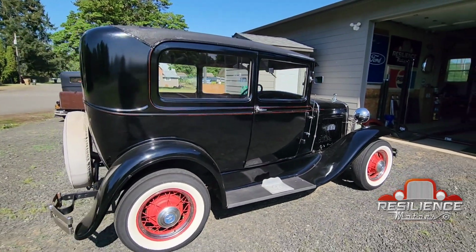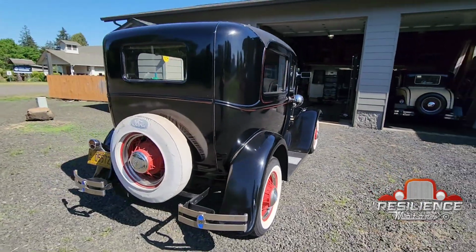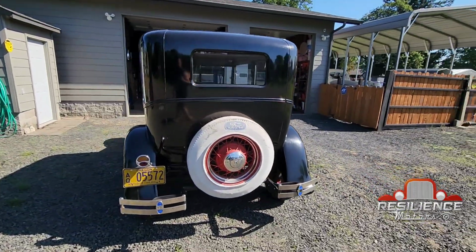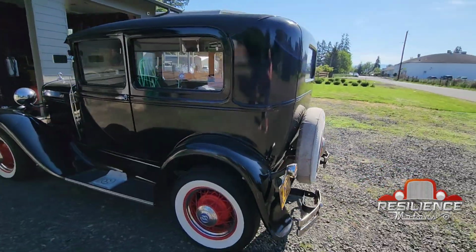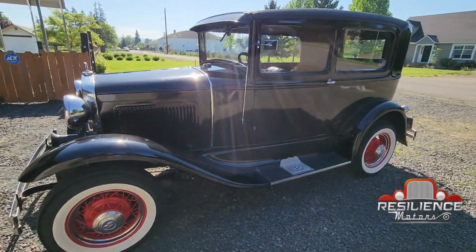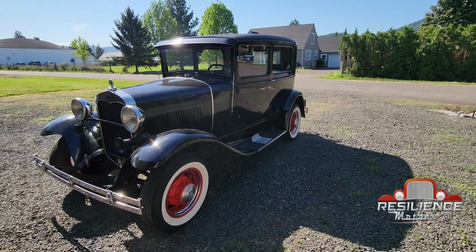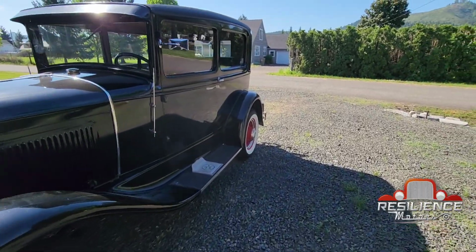It's not perfect, but it is a great driver. It's got a B motor in it. The interior is really nice. The paint has some flaws. The top has a couple flaws, but overall, great shape, especially for a Sunday driver or an ice cream getter. So let's go ahead and take a look at the interior on this thing.